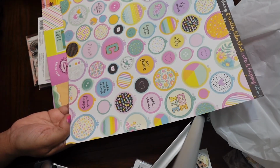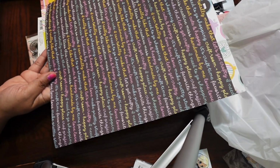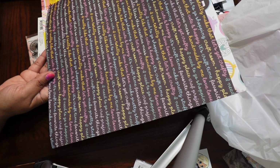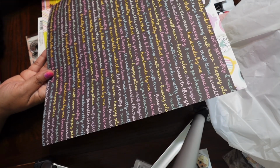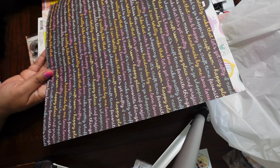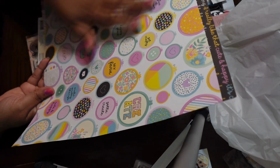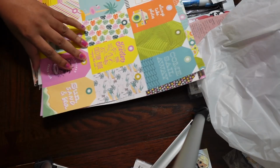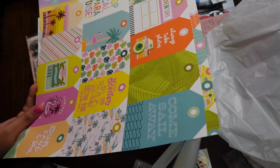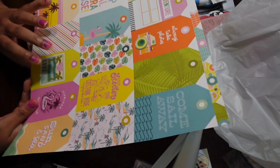So this is it right here. Hopefully y'all can see that. And then this is the second sheet. On the back it just says, I can make this, let's get crafty, I need to go shopping, just cute little sentences and quotes. This is the page that says so adorable, S-E-W adorable. So this sheet is so adorable here. This one doesn't have any crafty stuff. This one is just beachy, and I like the tags, so that's probably why I got that.